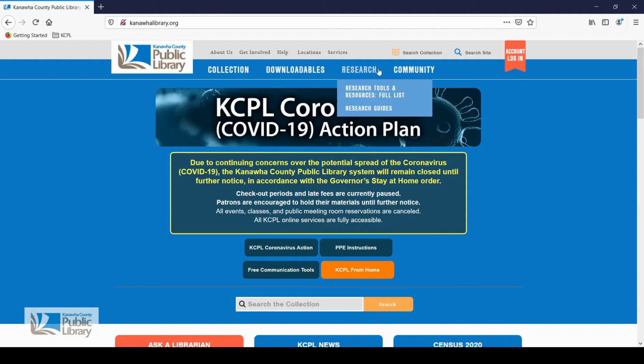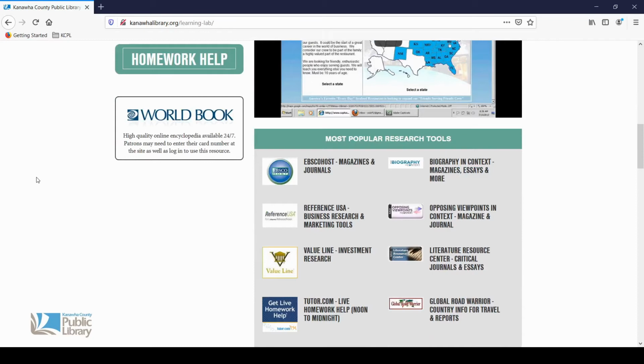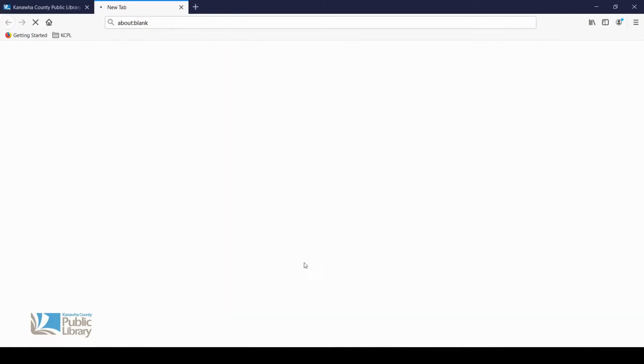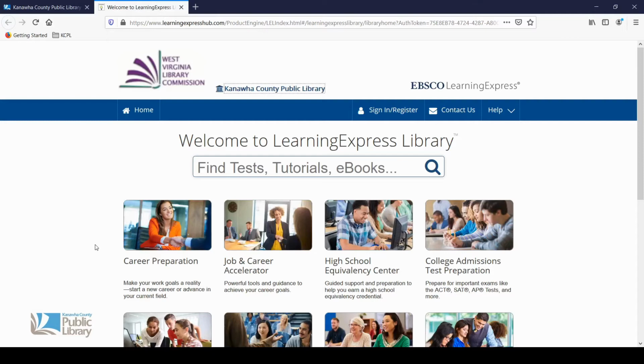To access Learning Express, start from our main website, kanawhalibrary.org, and then press the Research tab at the top of the page. From our research page, simply scroll down to the most popular research tools section and then click on Learning Express Library. Now this often will ask you to sign in with your card number and PIN, but after you are signed in, it will bring you to a page that looks similar to this.